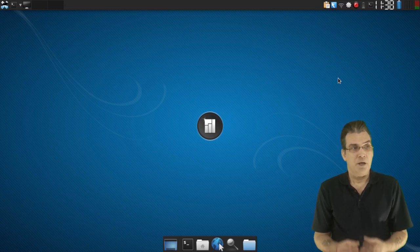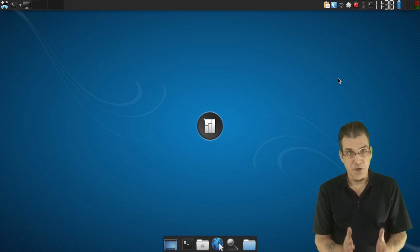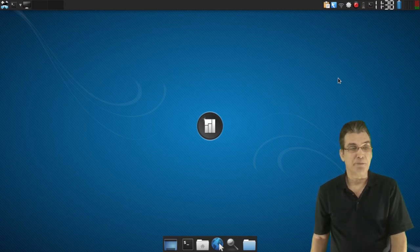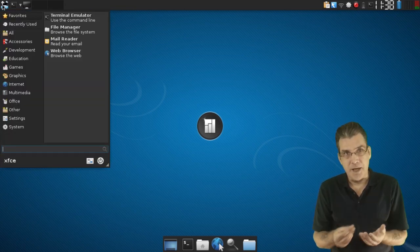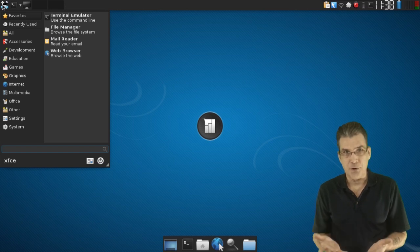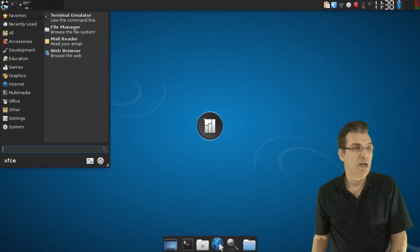But why do I choose Xfce? Because it is so user-friendly and it behaves so nicely with other applications. So, for instance, let's say Thunar doesn't have the built-in search, or you just want to use a different file manager. I have a lot of people tell me to use SpaceFM or PCManFM. Well, let's go into our settings.